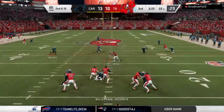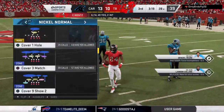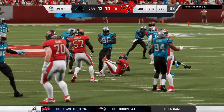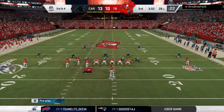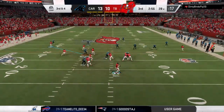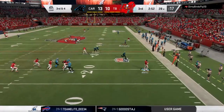Now wins. It's caught. This is White. It'll be a gain of 6, and just like that, it's 3rd down. Sometimes the most effective routes are the ones that you run in the backyard. You probably ran them when you were 5 years old. How about a little curl there against zone? But the key to it is finding the open spots in the zone, how a linebacker or a defensive back will widen to give you space. Find that area and let your quarterback hit you.